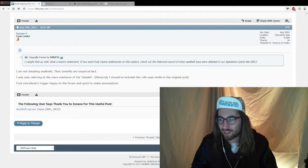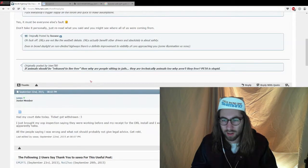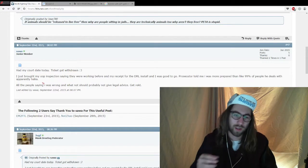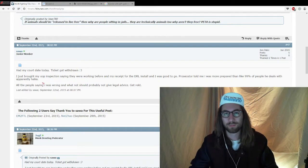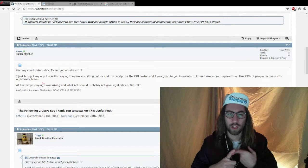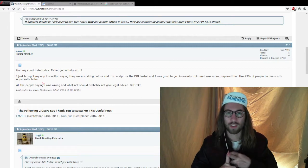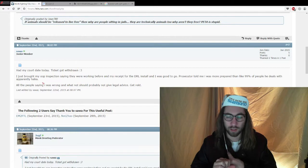Still arguing about safety. Only a couple more pages left. I just want to see where I come back. Had my court date, ticket withdrawn. What I did was I ended up bringing all the relevant documents with me. I brought a printout copy of the Traffic Safety Act, the excerpt about the manufacturer thing, the quote. I brought my out-of-province inspection saying I did have them at one point, so that I wasn't lying about that. It's a legally registered vehicle, so they couldn't take it away or anything like that, just in case.